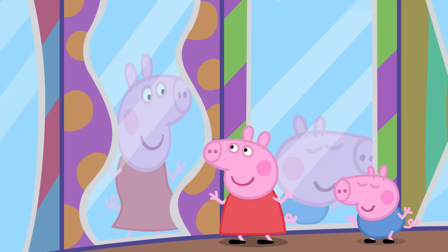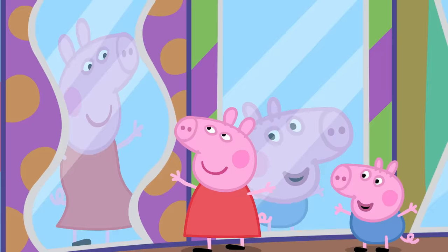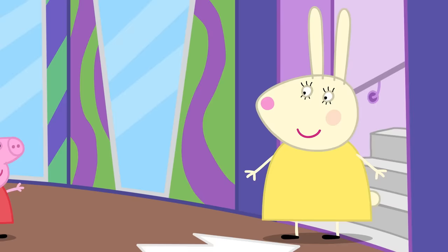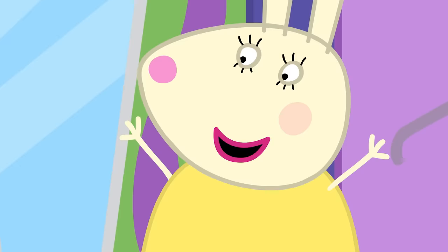This mirror makes me look so tall. And you look like you have a very big head, George. That one makes you look really round. Round! And this mirror makes me look like Miss Rabbit. That's because I am Miss Rabbit.